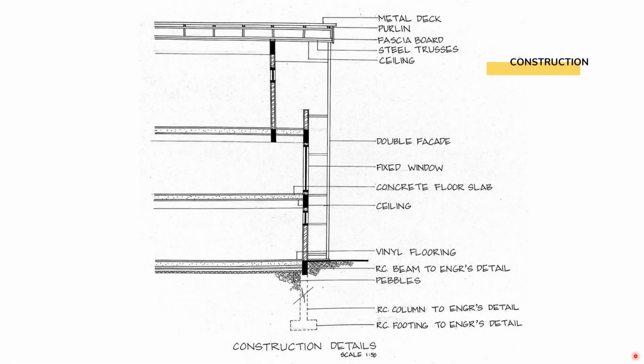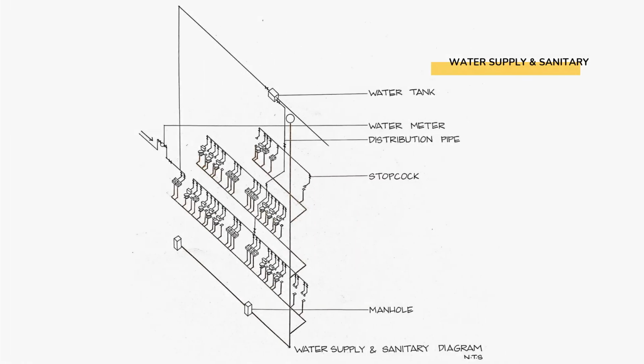For the construction, a post and beam structure was used in the design. Reinforced concrete is connected with the column. The wall is made of brick with plastering on both sides. The concrete floor slab is covered with vinyl flooring. The roof is constructed with steel trusses that connect with the metal deck roof. A double skin facade is placed from the ground floor to the second floor.